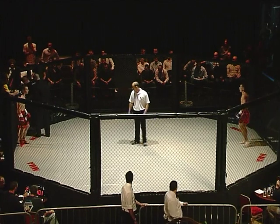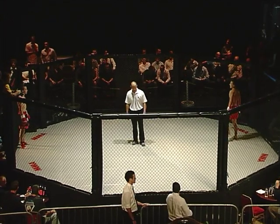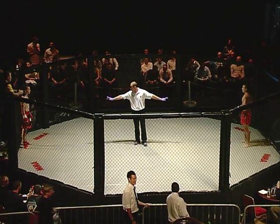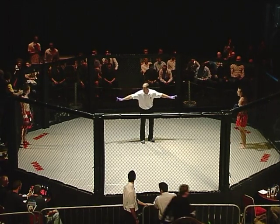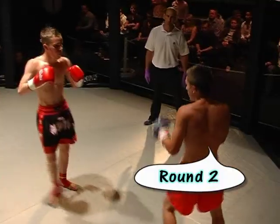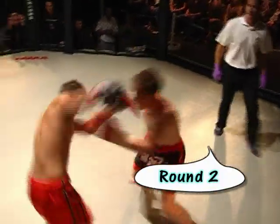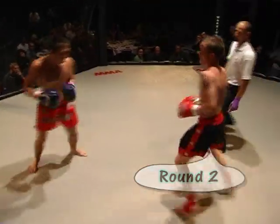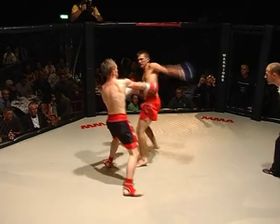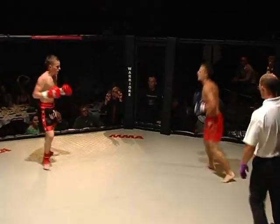So, round two then. Josh Smeaton needs now to capitalise on his good first round start. Not really sure what Aaron Rocket can do in this one. He certainly needs to keep his hands up. There we can see Smeaton can smell and taste blood. He's going in for that KO finish he was talking about earlier.